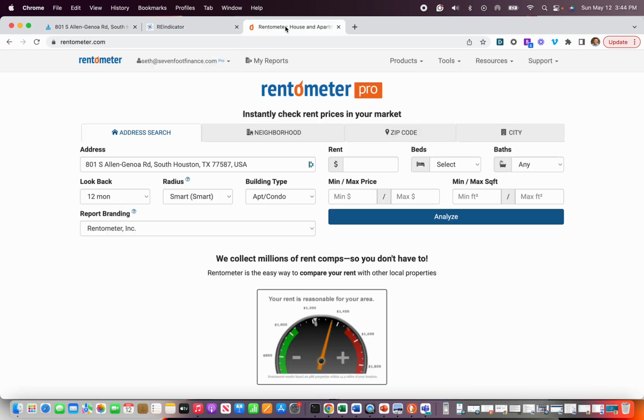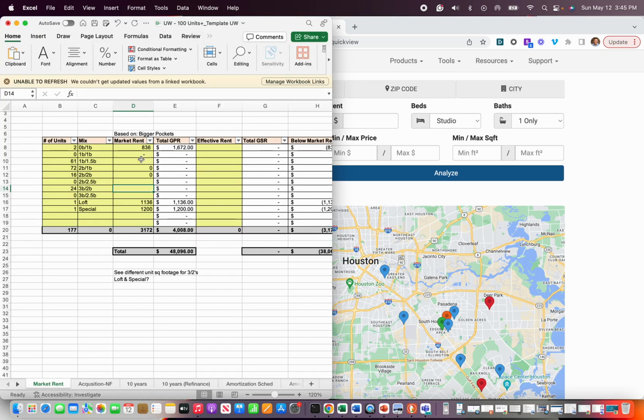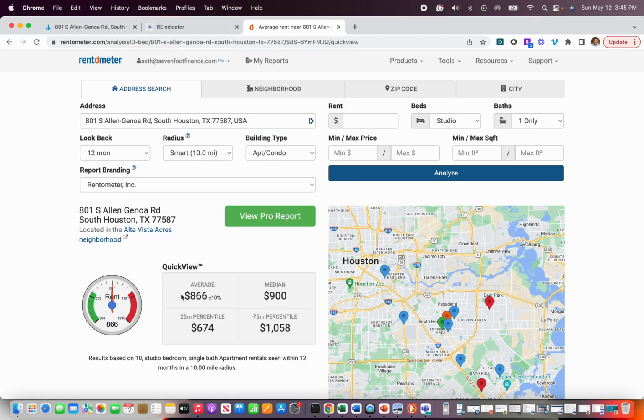Let's see. All right. Okay, here we go. So I'm going to do studio and 1 bath and see what it says there. All right, average 866, median 900. I'm going to use 900. I think that's probably about right for that area, but we'll have to verify that. We'll do all that through. They already have 836. So are they close? Yeah, 866, 900. Okay, it's pretty close. Well, let's leave what they got.